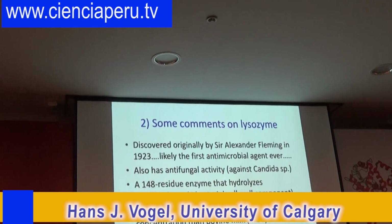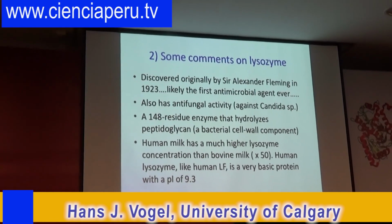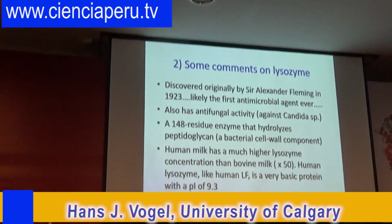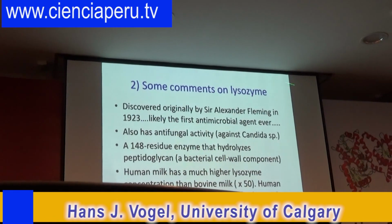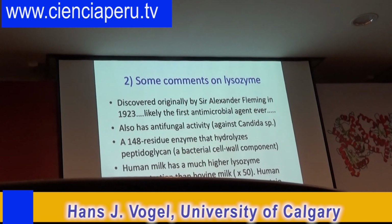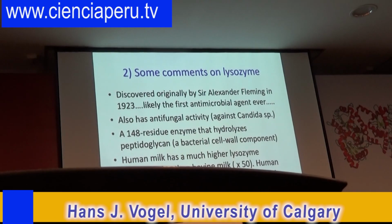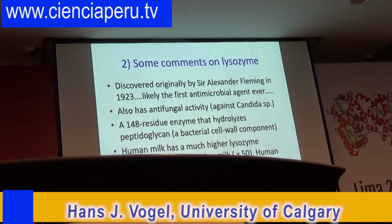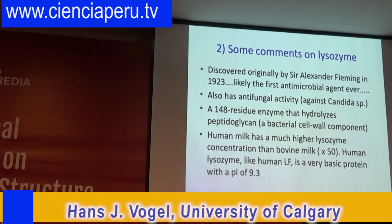Now I want to say a few things about lysozyme because lysozyme and lactoferrin occur often together in the same biological compartment. We find them in neutrophils together, we find them in tear fluid together, and in both cases in high concentrations. Actually, lysozyme, most people don't know this, was originally discovered by Sir Alexander Fleming before he discovered the antibiotics. It's published in 1923, he discovered this in 1922.